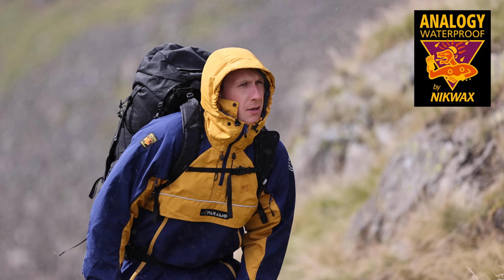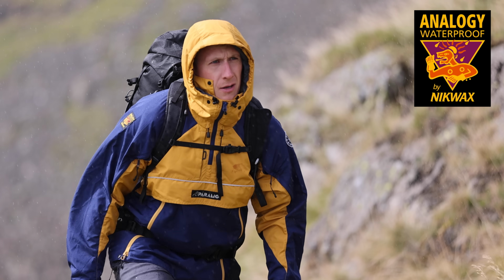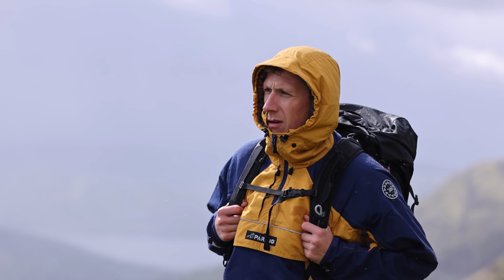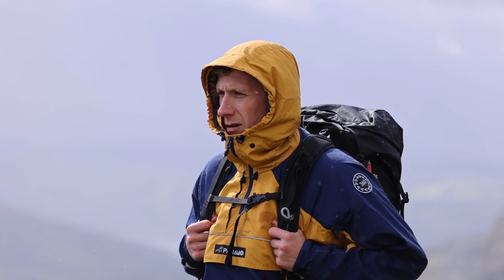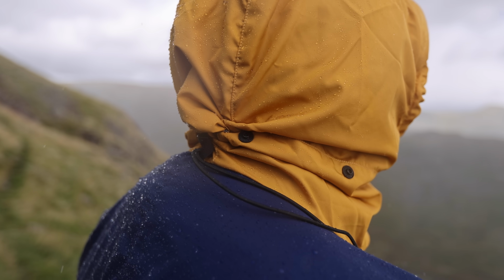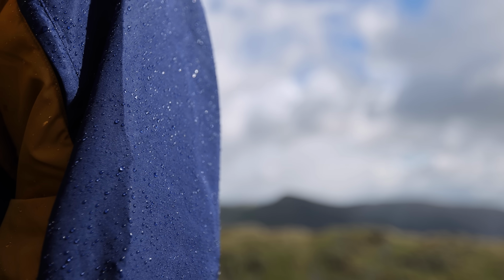Right, onto the actual performance side of things. So those who already use Páramo will know that they do wet weather protection differently. Páramo waterproofs are made from Nikwax Analogy, a unique membrane-free fabric that mimics the action of animal fur to protect you from rain and manage your sweat. Its innovative two-layer construction and waterproofing treatment repels rain, moves moisture away from your skin, and traps still air to protect your insulation. Expect true breathability and internal humidity control, and a fast drying time too.